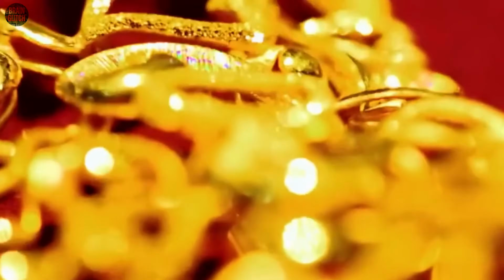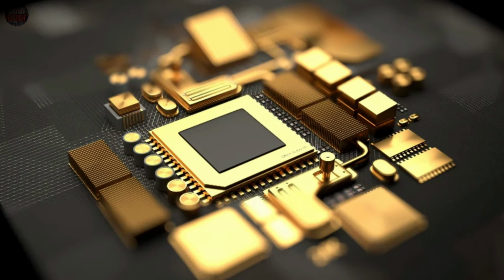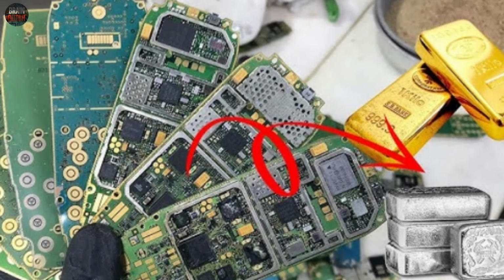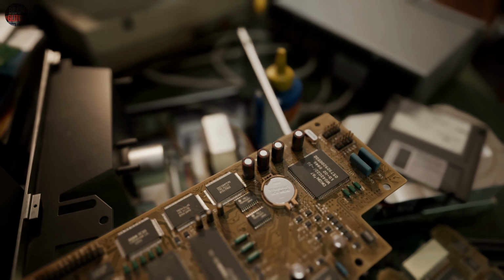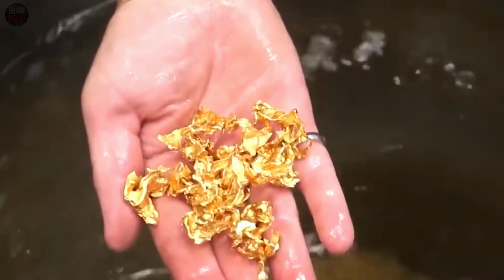And here's a mind-blowing fact. Some gold refineries make more money recycling electronics than mining ore. An old smartphone might only contain 0.034 grams of gold, but across millions of devices, it adds up. Gold is so chemically unique that it's nearly impossible to fake. That's why purity matters, and that's why the world still trusts it.